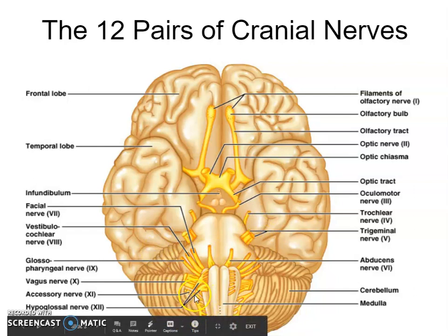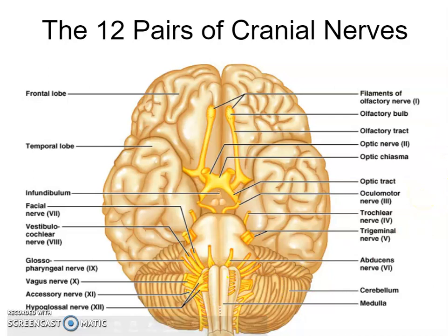You do have these nerves down here. This accessory nerve right here, you can see it ties into your medulla there. Your hypoglossal nerve is up here. So this is basically what we're going to talk about today. We're going to cover the differences in all of these nerves and what they do. I've included a picture for you to color, and you can use this page right here to assist you.